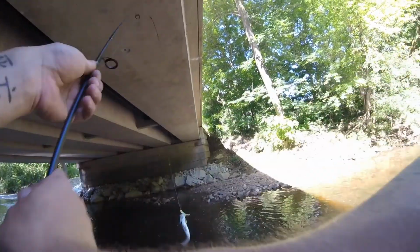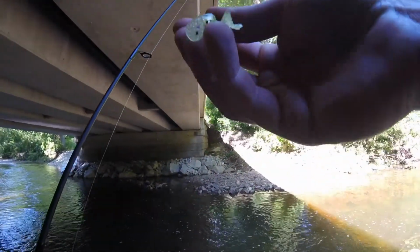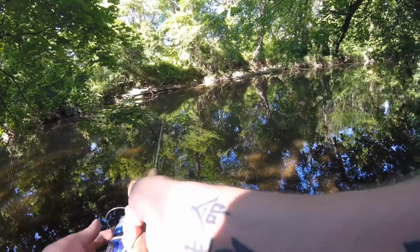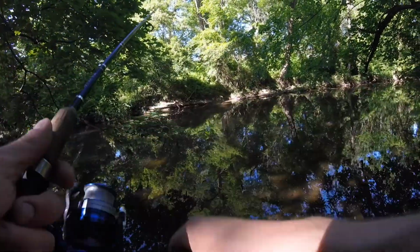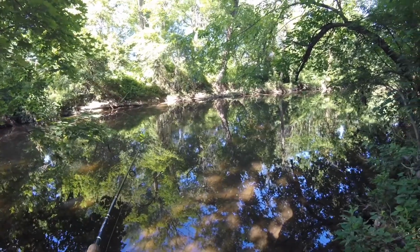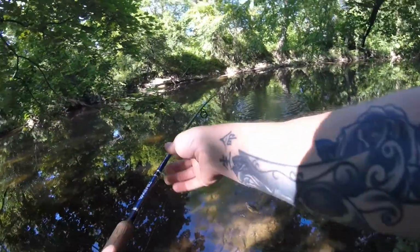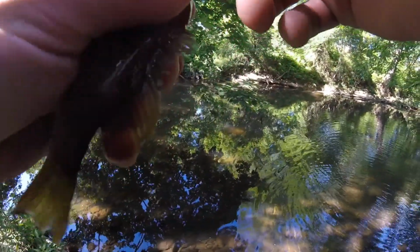And there we go. Thought I saw something chasing. Oh man. Well, that was a little smallmouth. There we go. Redbreast. First panfish of the day. There you go. Little guy.